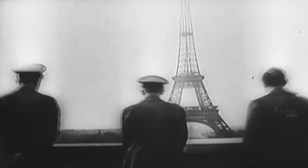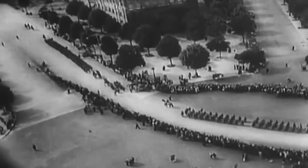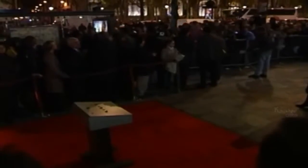But as this footage of Adolf Hitler shows, the ancient boulevard hasn't always been the site of celebration. It has been the place for military parades by the victorious and the vanquished armies since the early 1600s. The Champs-Elysees itself became city property in 1828, and the footpaths, fountains and gas lighting were added.